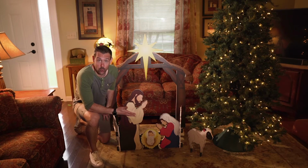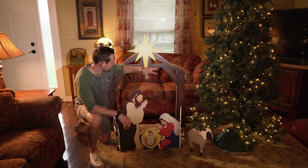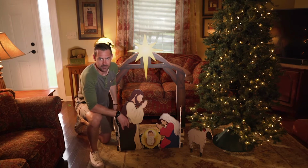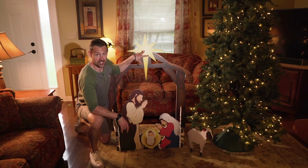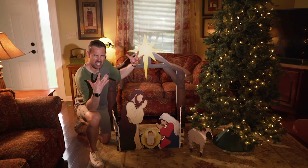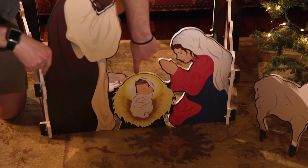All right, now this is pretty cool. At least it's got some kind of structure. It's not just out in the middle of nowhere. It's kind of like a castle, except it's made of wood, which is more like a barn. But this is awesome. It's got the star. That makes me think of like a king. It's majestic. But again, baby Jesus, he's in this thing.